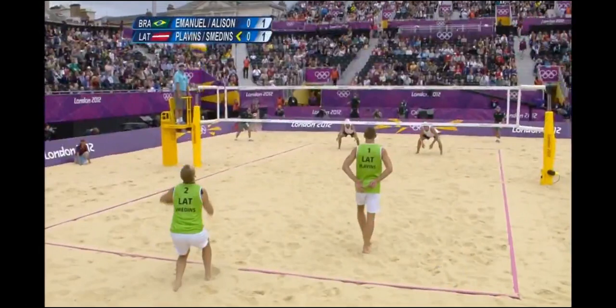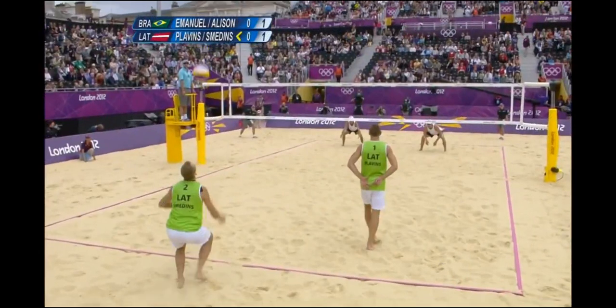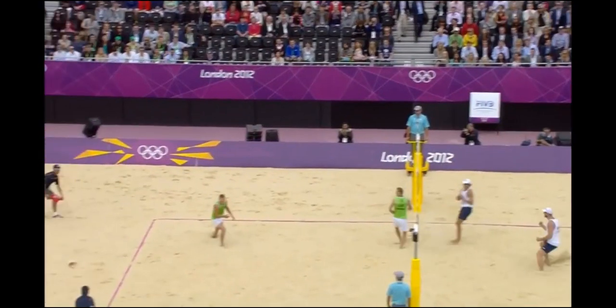If he had run that set through the middle, he wouldn't have as much court, because look at the distances. Just look at how much space that creates, versus if he was running the ball through the middle, there is less angle and distance to hit it. So very, very powerful attack. Let's keep watching.